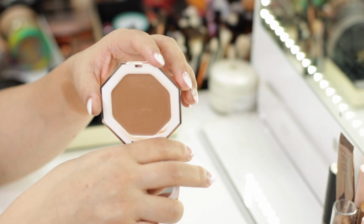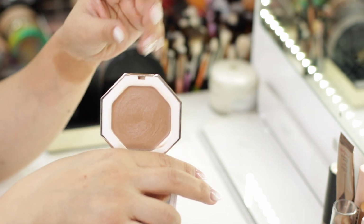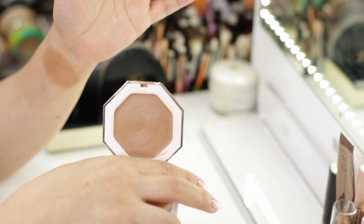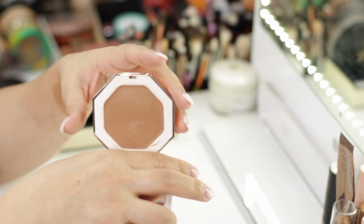I know that Fenty has a specific brush for their cream products and I've been meaning to buy the brush, but I always forget. So next time that there's a coupon or something like that, I'm probably gonna pick it up because I am so curious to try that brush.